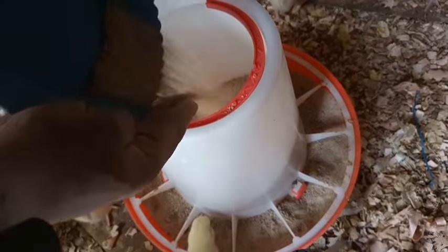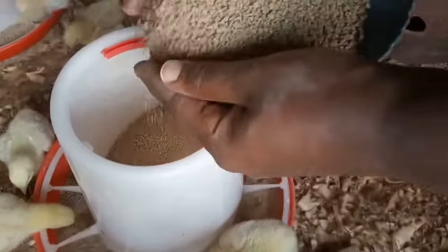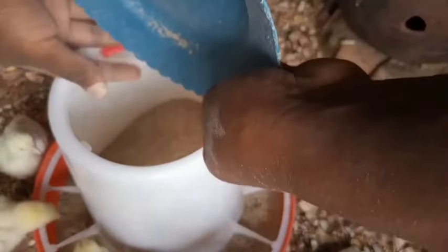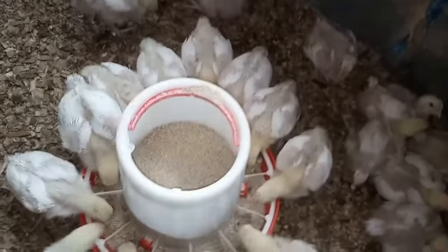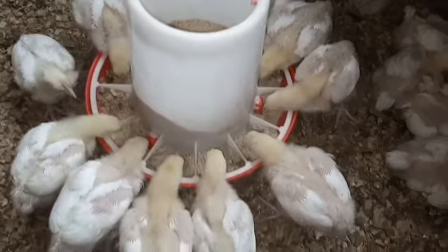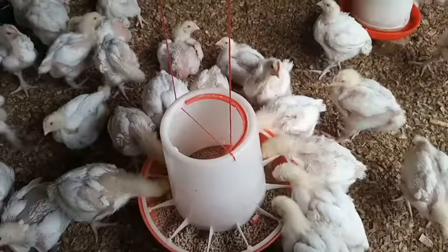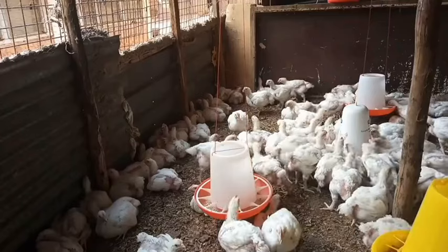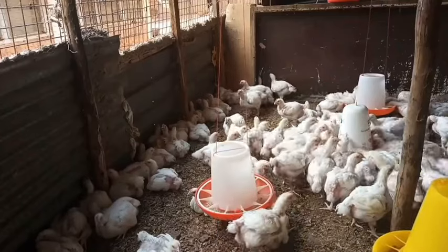You can at times add it to the feed like this and give it to them. Add it to the feed, mix it with the feed, and at the same time give it to them. Or you put it inside their water and give it to them. They will drink it. If it's inside the feed, they will still eat it together with the feed, and it will serve the same purpose. Repeat this between 3 to 5 days, you see outstanding results.